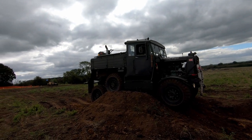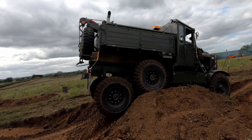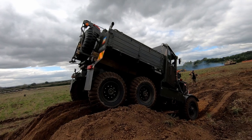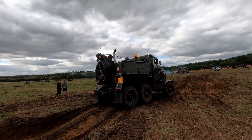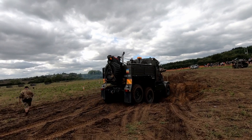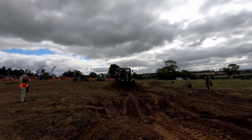Look at the wheel articulation at the back over here, ladies and gentlemen. Absolutely. Look at the approach and departure on it. Not grounding down at all. Amazing. That's absolutely unbelievable, ladies and gentlemen. I'll show you the techniques where these trenches are. Down it goes, powering on up, up and over it goes.